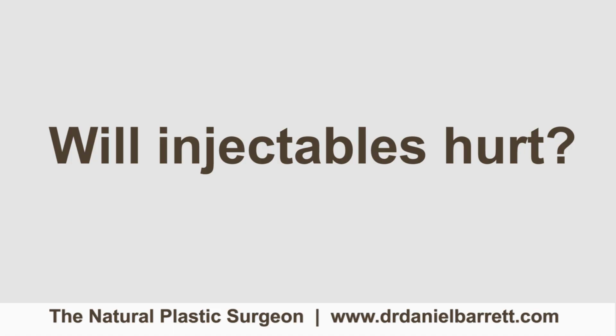Okay, so next one, will injectables hurt? So they can. There's a lot of places here that don't numb prior to doing any injectables. We try to make it as comfortable as possible. We numb beforehand. We apply ice. The ice adds a little bit more numbing effect. And for the people that really can't tolerate pain in the slightest bit, we even offer laughing gas. So we cover all of our bases to make it comfortable.